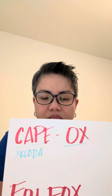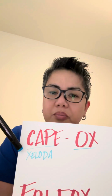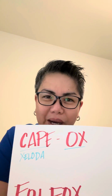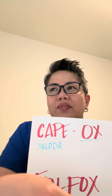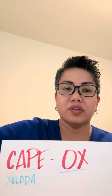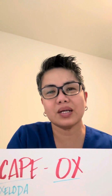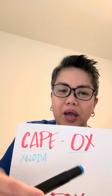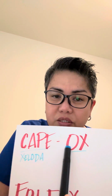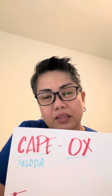After she completes 2 weeks of Xeloda, she takes a 1 week break. And then after that break, she starts another cycle. On the 3rd week, she goes back to the clinic and starts another round of oxaliplatin and another round of the capecitabine. These 2 drugs go hand in hand.